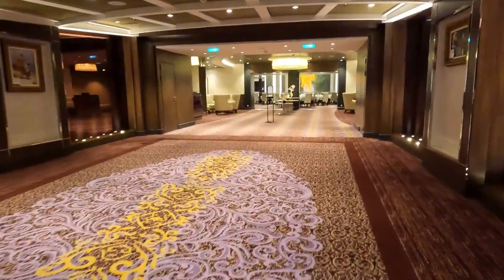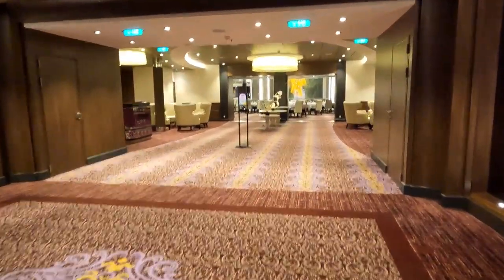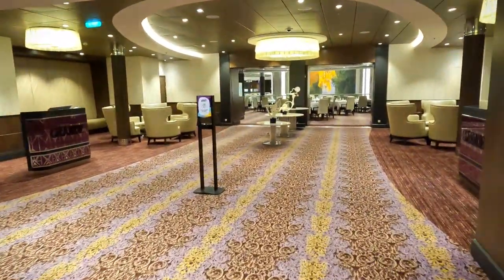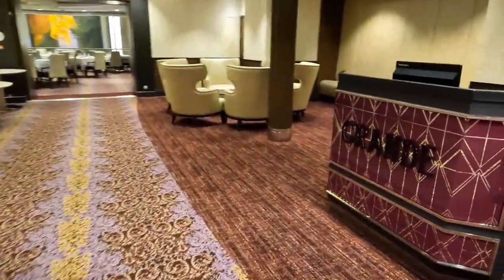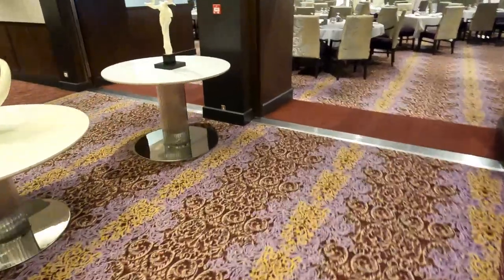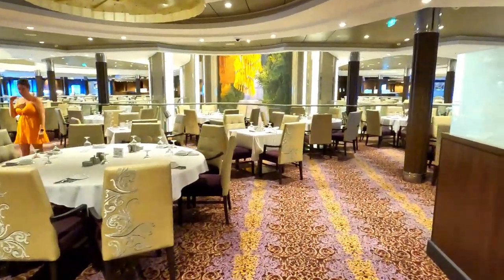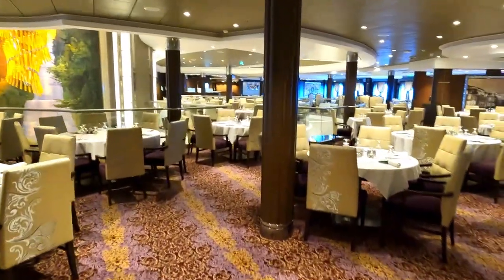During our visit to Grande, one of the birds that lived on board entered the dining room, possibly in search of food. Did you catch it?